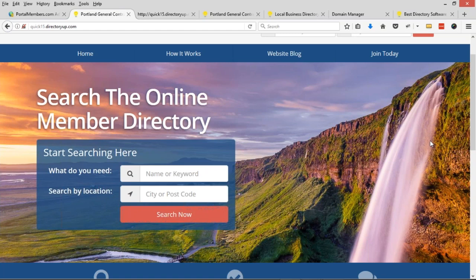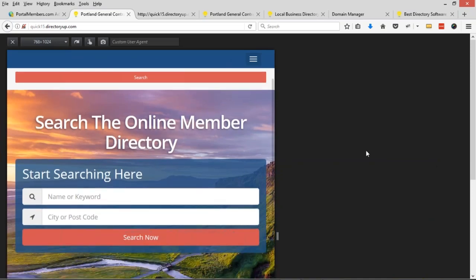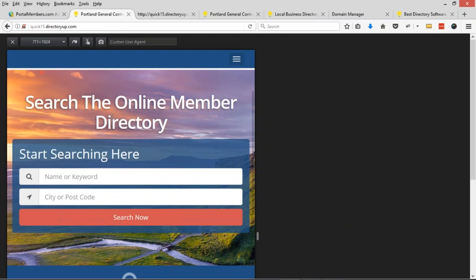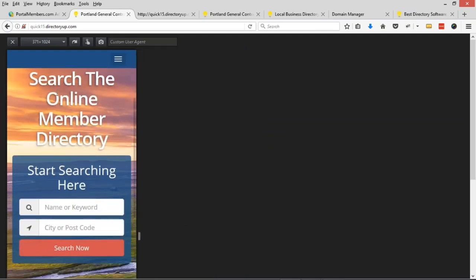And on mobile view, I'll just switch to a mobile view here, what you'll notice is we don't see the waterfall anymore, and that's done on purpose, because if we had the waterfall behind this text, the white water might make it hard to see the white text. So we don't want the object of the image to get in the way of the search module and the title. So when people are on mobile, they'll still be able to easily read the text and the search module.